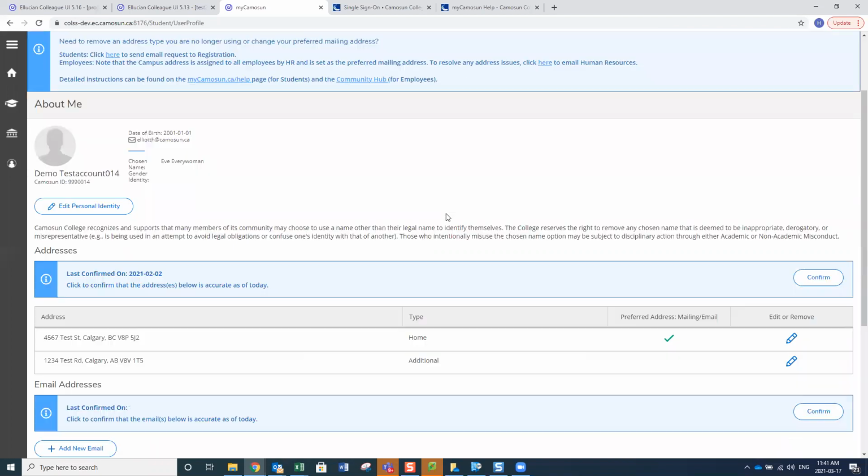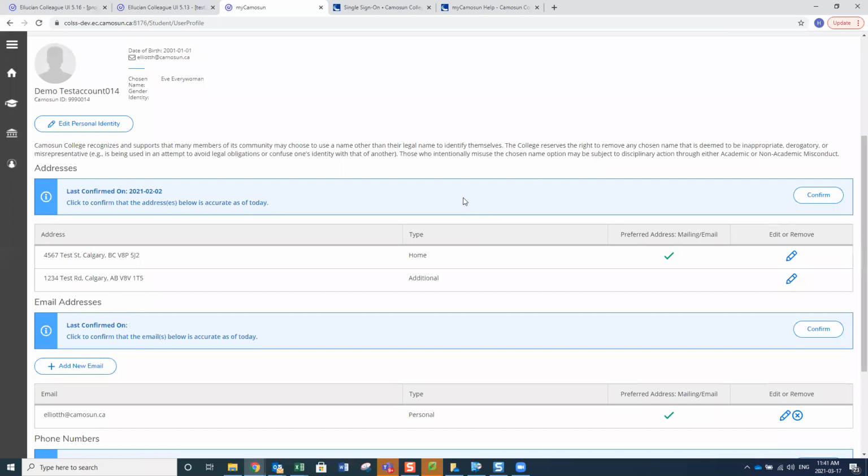So one of the things that you'll need to do as a student before you can register, and the system will send you a message telling you, is you'll actually have to go in and just confirm with us that the address in the system is correct. And you can do that with this blue message here. And you have a button that says confirm. So you'll just need to click that before any registration activity can occur. So once you log in, you may want to go here and do that step right away.